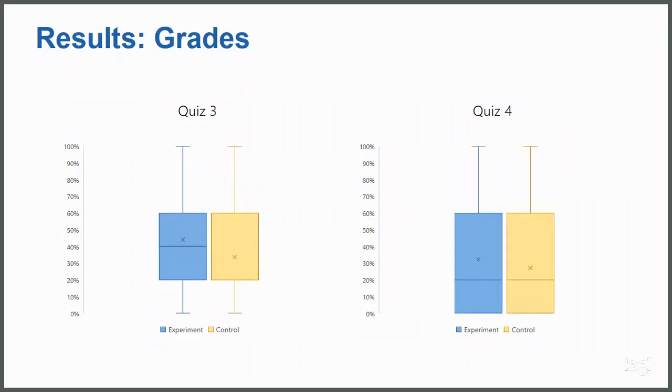This is quiz 3 and quiz 4. Quiz 3 is actually the one with the statistically significant higher average grade. You see the mean value, that's where the X is, is substantially higher. The median is also higher, around 40% for the experiment group. By the way, blue is the experiment group. For the control group, the median is actually at the very bottom of that interquartile range, at 20%. So we have that significant difference as well. For quiz 4, the results are pretty similar, although the mean value is a bit higher for the experiment group.